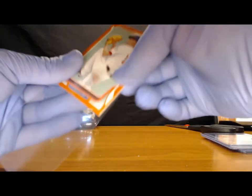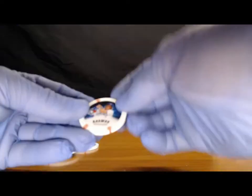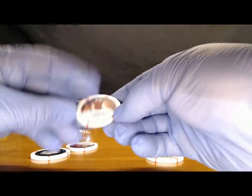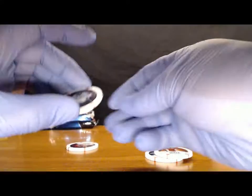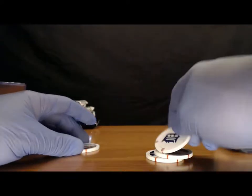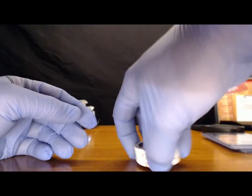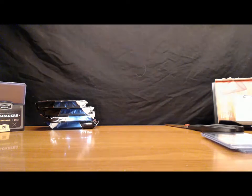Let me sleeve these up, Tommy. I'll get those open for you. Here we go. Good luck, Tommy. All right. Rasmus for the Blue Jays. That's a Jones for the O's. Miguel Cabrera for the Tigers. That's your glow in the dark. And here's your Mike Trout. Nice. There you go, Tommy. Get those out to you. Get a little sticky with your name on it.